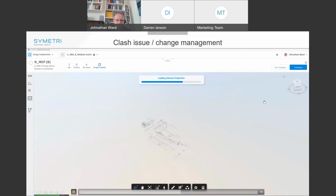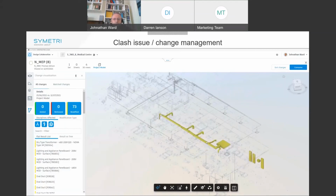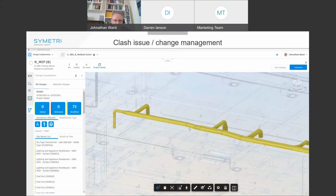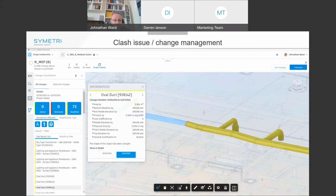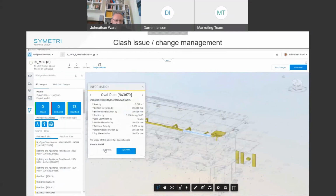Okay, so we can just let that load in. It just takes a few seconds to load up and run the comparison. Okay, and if you take a look, we can see the elements that have been modified. And more usefully, I think, even than knowing what's been modified, we can see the differences between the version on the 15th and the version on the 12th of the 7th. We can see that those ducts have been moved up.